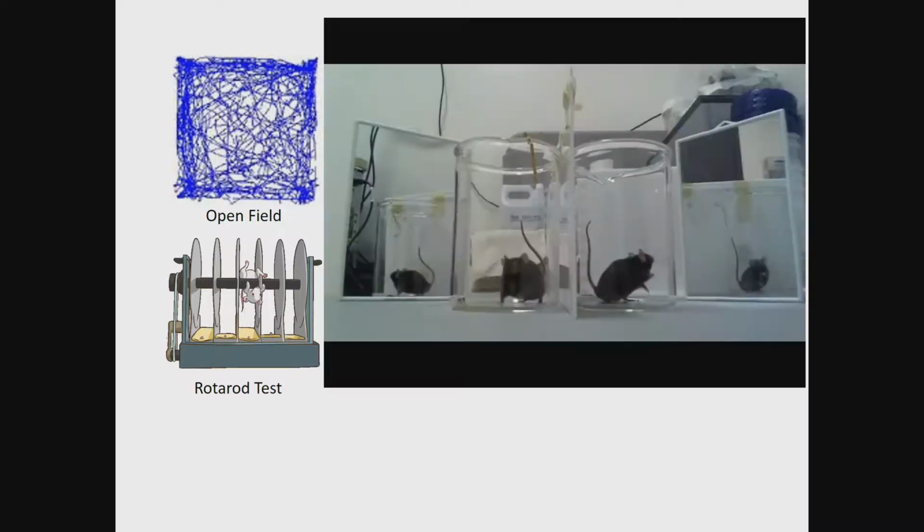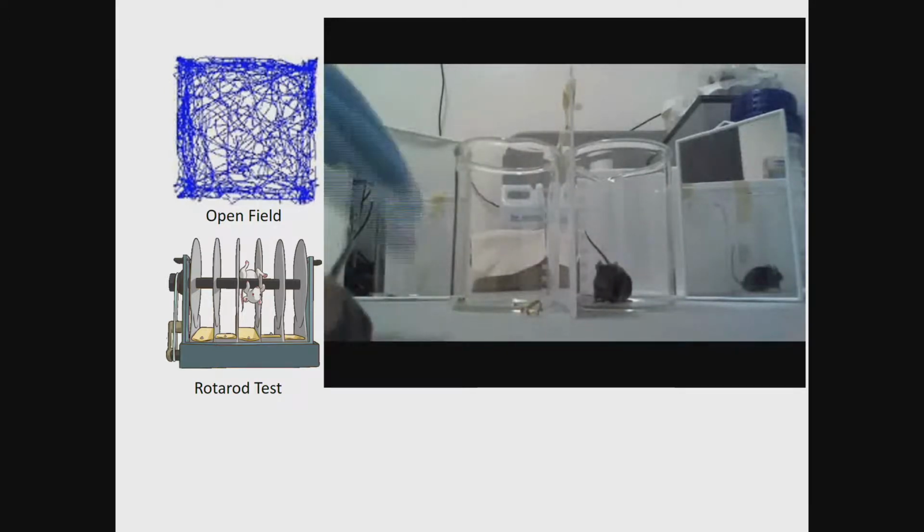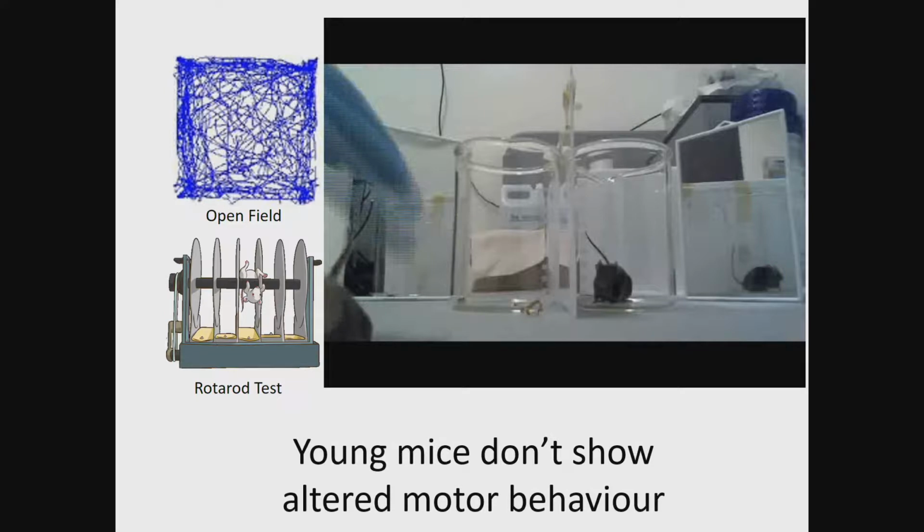This can be quite a fun test because some mice can be very, very active. So they actually jump out of the cylinder sometimes. But what we know is that when we look at young mice, so these are 3-month-old mice. Mice usually live around 2 years, so they're very, very young. They don't show any motor deficit at this age. But what about their cognition?